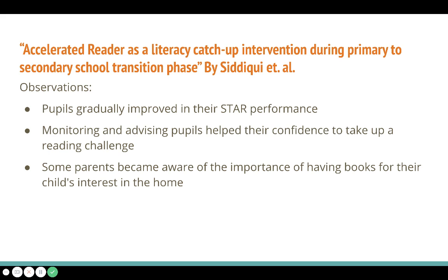Some more observations that the researchers observed were that school leaders observed pupils gradually improving in their STAR performance. They thought that pupils that have exposure to the books of interest and appropriate readability had brought this improvement in pupils' reading levels. Also, school leaders suggested that monitoring and advising pupils helped their confidence to take up a reading challenge. Because these students had never finished a book before, they had low confidence in finishing a book now. With the support of teachers with strategy and advice, students finished these books.